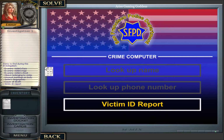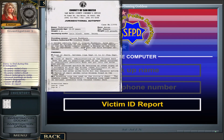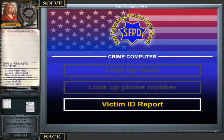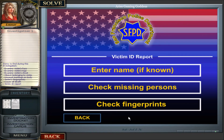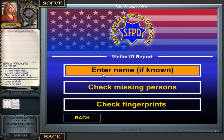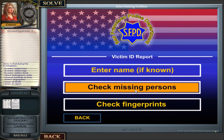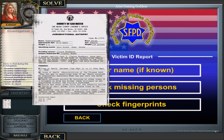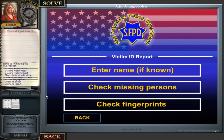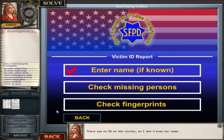We have the fingerprints here and the autopsy report. Victim ID report. Alright. Enter a name, check missing persons, check fingerprints. Let's see. Her name is undetermined. There was no ID on the victim, so I don't know.